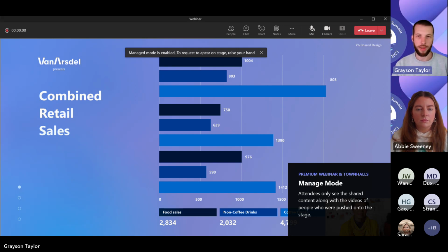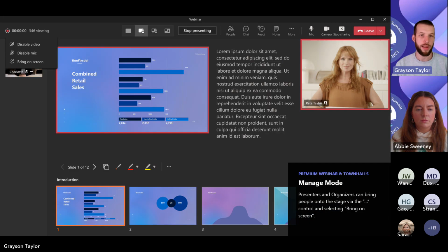I'll go back one slide just to highlight one more thing before I move on here. On the top left of your section, this is where you actually manage who is on stage. That's the verbiage we use there to describe who's being seen by everyone else. If you want to bring them onto the screen, bring them onto the stage, all you have to do is click on the three dots next to them, the ellipsis, and you click bring on screen, and that will result in that person being shown to everyone else on stage, right? Same thing in reverse, take them off the screen, and it will remove them from the main stage.